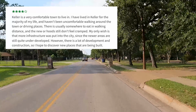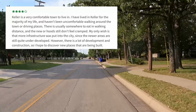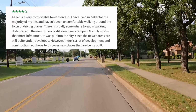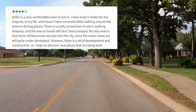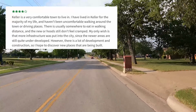I've lived in Keller for the majority of my life and haven't been uncomfortable walking around the town or driving places. There's usually something to eat in walking distance and the new or older neighborhoods still don't feel cramped. My only wish is that more infrastructure was put into the city since the newer areas are still quite underdeveloped. However, there is a lot of development and construction, so I hope to discover new places that are being built.